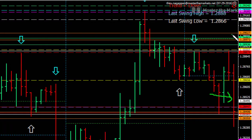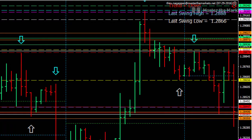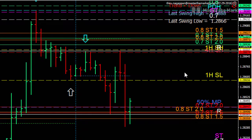It has not gone in our buyer's favor in terms of the higher time frame, so we'll not be taking any more positions on this trade for today. That's what we are stopping at. All right, that's pretty much it from me in terms of the trade update for today.